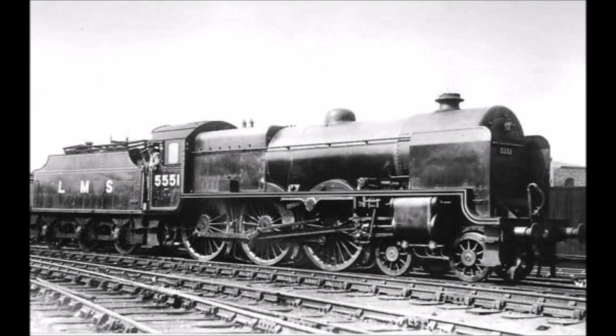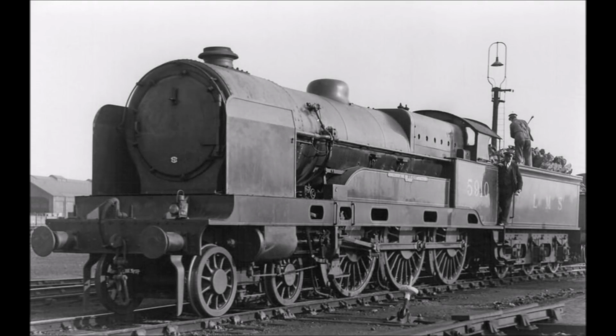The London, Midland, and Scottish Patriots. Not only did I forget to include this class as an honorable mention, but I also wasn't interested in this class. Sorry. Anyway, the LMS built 52 of these Fowler-designed triple-cylinder 10-wheelers from 1930 to 1934 in Crewe Works, with 2 of them being rebuilt from the London and Northwestern large Claughtons.